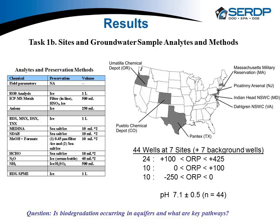There were a few instances where some wells were sampled on multiple occasions. And if we look at the lower right, we see that most of the groundwater had a reasonably neutral pH, but we got a good range of geochemistry if we look just at ORP. We had some very oxidizing wells, positive 100 to 400.